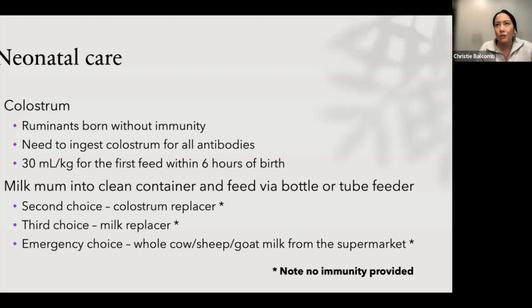I've had a few different clients do different things. We don't really talk about using a Brix refractometer for quality of colostrum in our small ruminants, but usually it's the very first milk. Once you go past a few hours, it starts getting diluted by the normal milk, so it just won't be as high of a concentration. But that first colostrum is usually really yellow and golden and kind of syrupy, like sticky almost. And that is the really good stuff that you want to get.